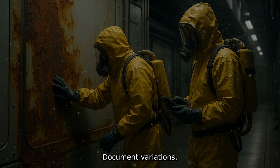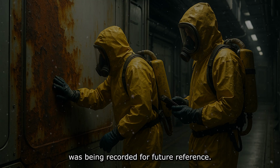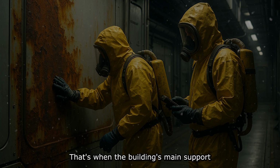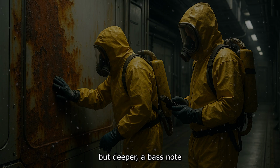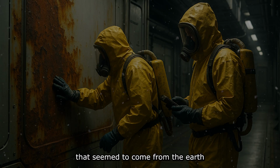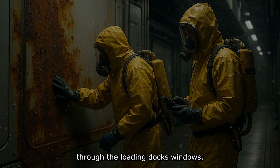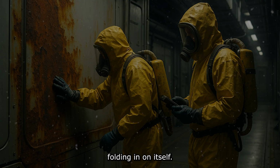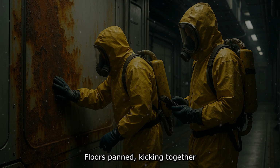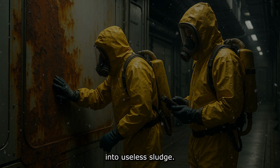Document variations. We were lab rats whose unexpected behavior was being recorded for future reference. That's when the building's main support structure finally gave way. The sound was like thunder, but deeper, a bass note that seemed to come from the earth itself as tons of concrete and steel collapsed inward. Through the loading dock's windows, I could see the facility's central section folding in on itself, floors pancaking together as the synthetic reinforcement that had held them apart dissolved into useless sludge.